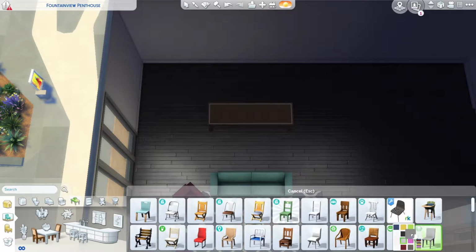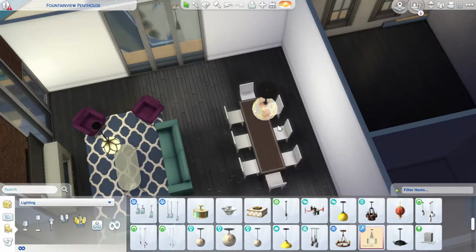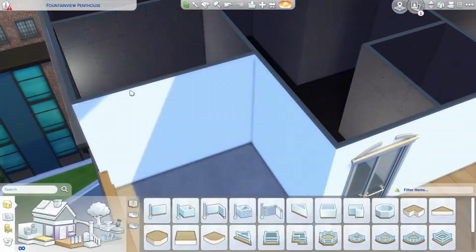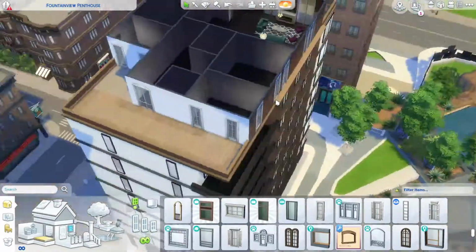So I went with this teal and purple theme for the living room. I thought it was pretty fun. Different colors, kind of chic, kind of modern. I thought it was pretty cool. And then I ended up putting in a big bar, and so it ends up being quite nice.